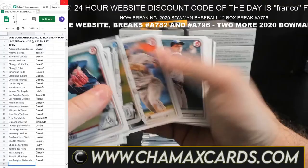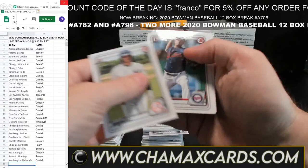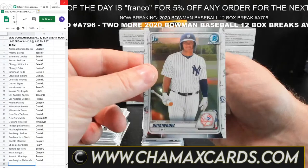Okay. Yu Chang for the Indians. Ian Anderson for the Braves. Jasson Dominguez, there's a Chrome first, for the Yankees. Daniel L.